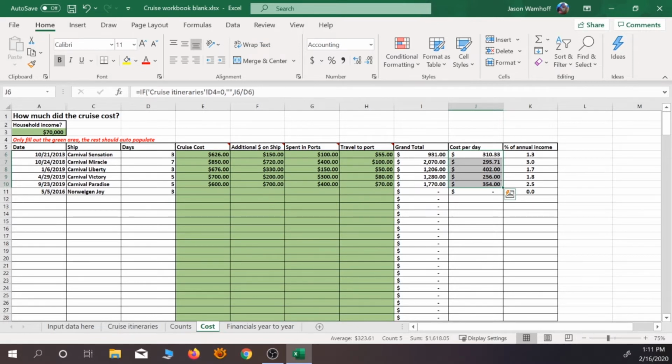Well, and you could even forecast from this. Say Carnival's advertising a $500 per person cruise. You could put in $1,000 for the cruise cost. You could put your drink package in. Number of ports, we usually budget $100 per port, so you could do that. And travel to port is based on parking and days for us, so you could figure out if you're within your budget or if it's an expensive cruise.